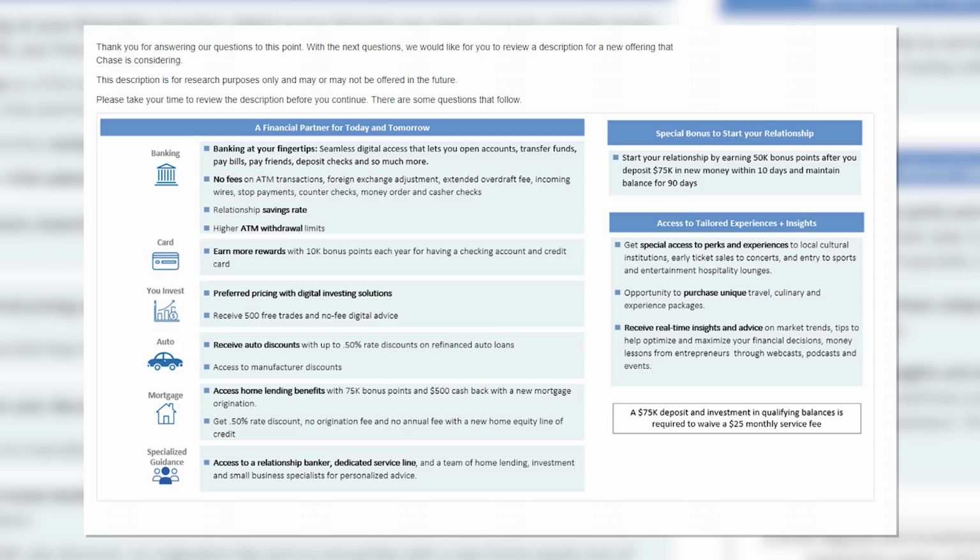Now let's look at how you get this account. Well, basically, you can open this account, it seems, for a $25 monthly fee. So that would be a $300 annual fee.